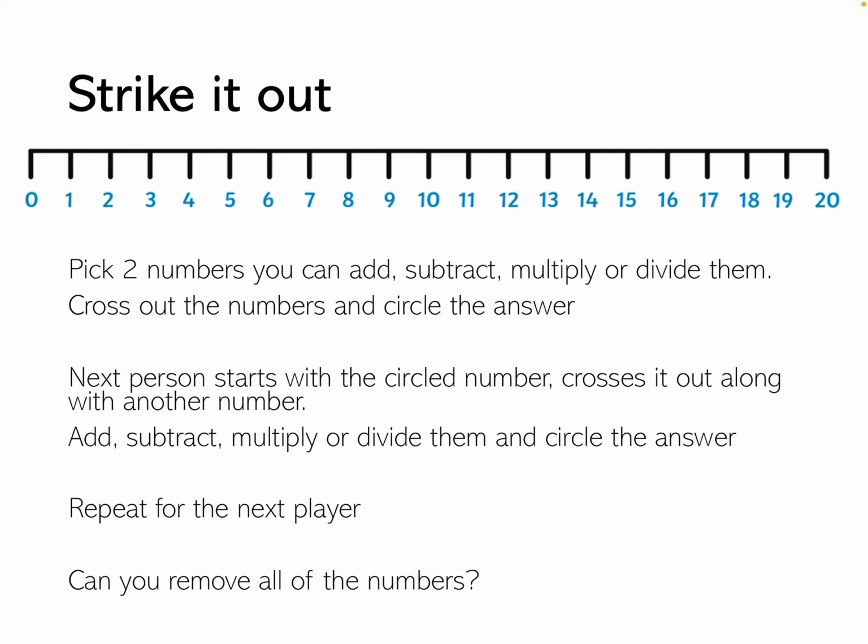Here's a game that we've all played in school. So what you do is, to start this game, we have to pick 2 numbers, and we can add, subtract, or divide them. We need to cross out the numbers that we use, and we circle the answers. And the answer has to appear on this number line.